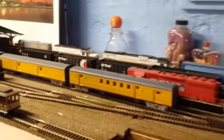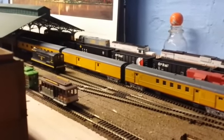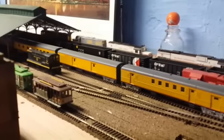Alright, I hope you liked the tour of the layout update here, number 2. Sit tight and we'll get a train going. You'll see a train go around the new trackage here.